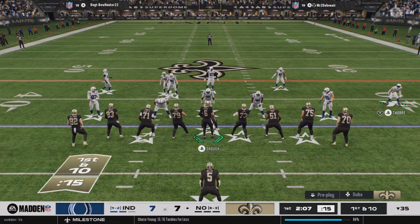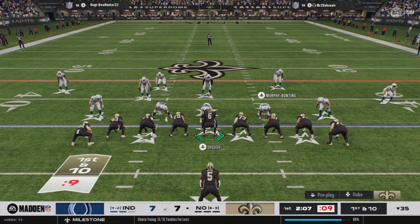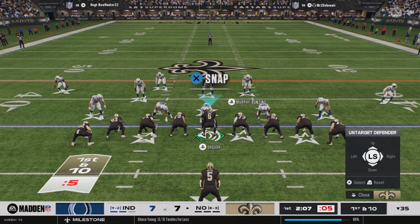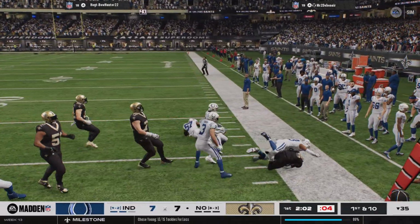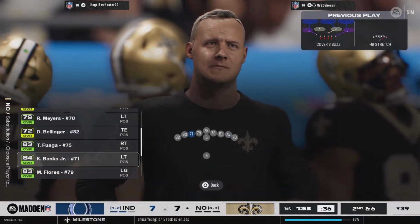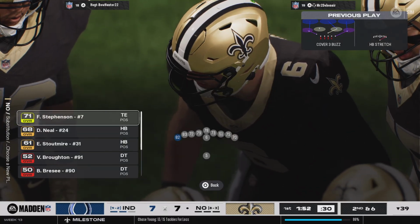First and 10, Saints find themselves with some good field position starting out. Let's go now. Cougar 19. Handoff here for Miller. And they'll stop him after he picks up 4 to begin this drive. That is simply a stay-on-schedule kind of run. Nothing more, nothing less, just right on schedule. Second and 6.